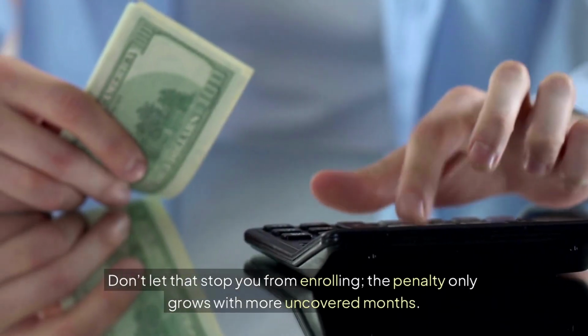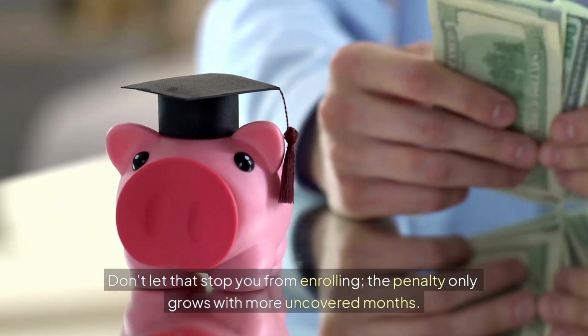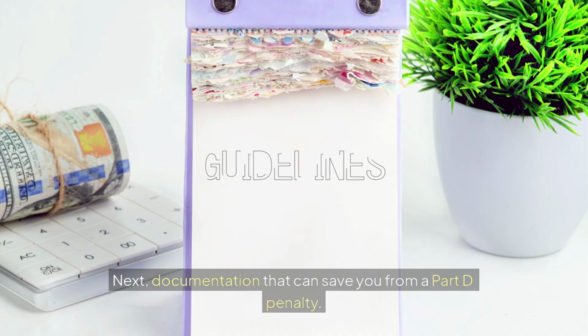Don't let that stop you from enrolling. The penalty only grows with more uncovered months. Next, documentation that can save you from a Part D penalty.